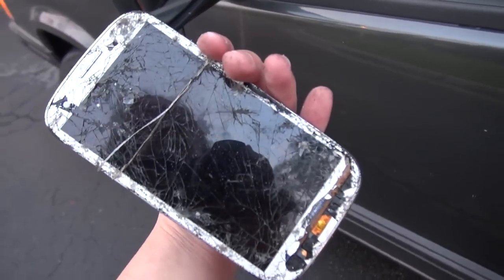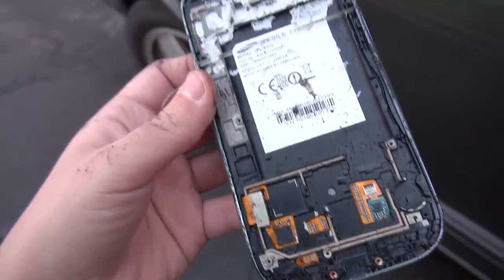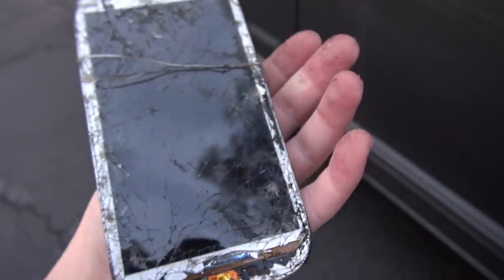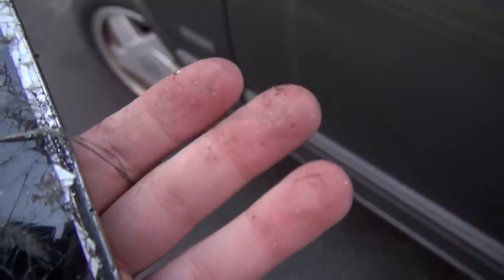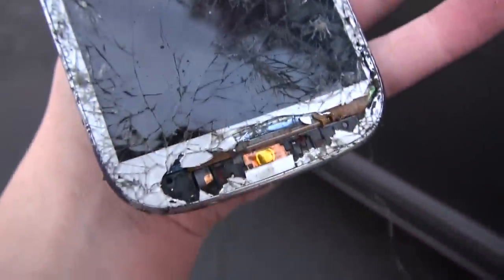What do you have to say for yourself? She deserved it. She didn't deserve it! She should have had a stronger screen. Yeah, that I agree with. This is sufficiently smashed and there are glass shards coming out on my fingers. Look at this. That is the glass from the Gorilla Glass screen. Yeah, really good Gorilla Glass.